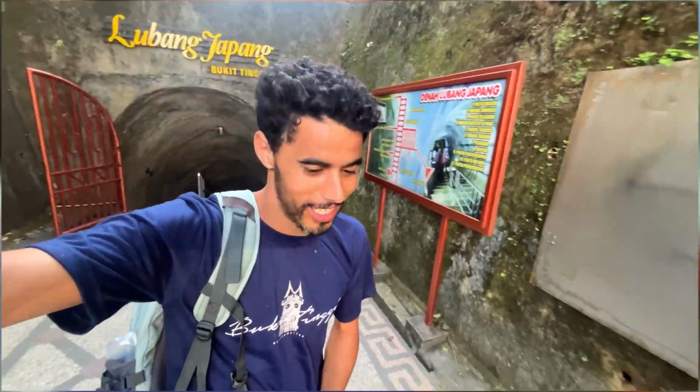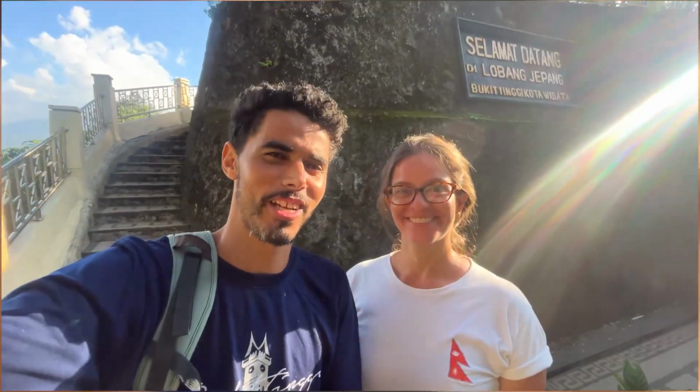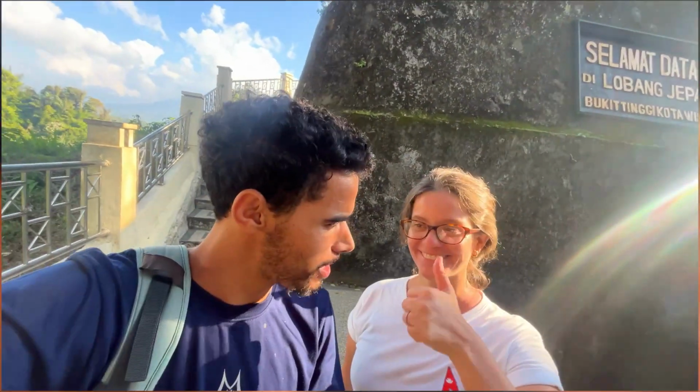So guys, this is the Japanese tunnel or the Japanese cave. Now we're gonna keep exploring the panorama up here, Lubang Jepang. I heard some acoustic music here. Today is Saturday, so there's some music going around. So we're definitely gonna check it out after coming up from the cave of the Japanese. After coming back from 1945, the Second World War.